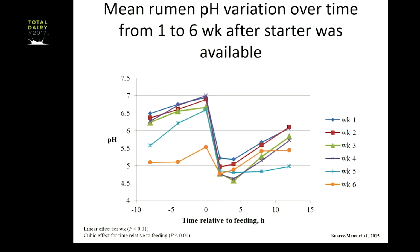This is some data where we put rumen cannulas in calves at about 2 days of age, and then we can study their pH. This is going from 1 to 6 weeks of age. And we have rumen pHs of 5. We have rumen pHs of 4.5, and that's very typical for a young calf. For those of you that look at rumen pH of cows, if you give me a cow with a rumen pH of 4, I've got a seriously sick cow. That's really low, but that's typically what happens with a calf.